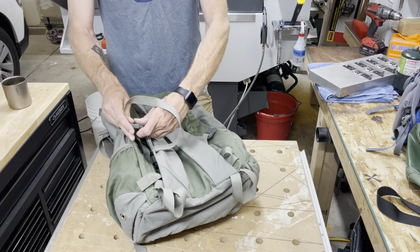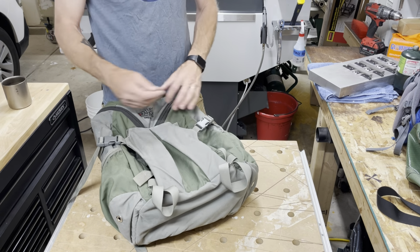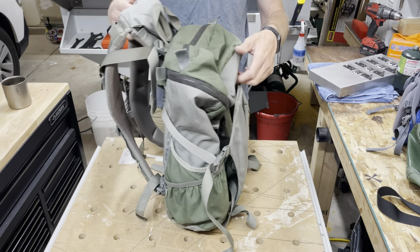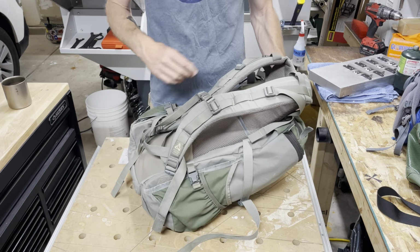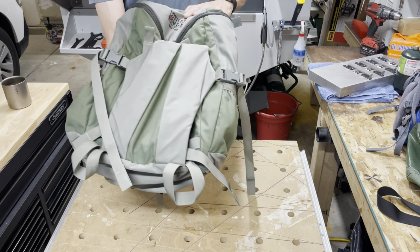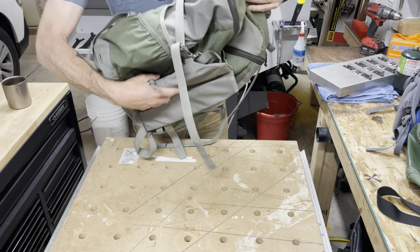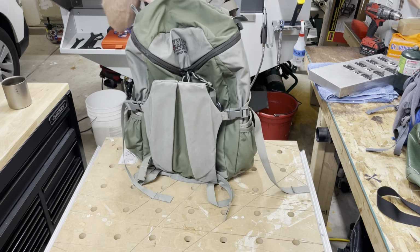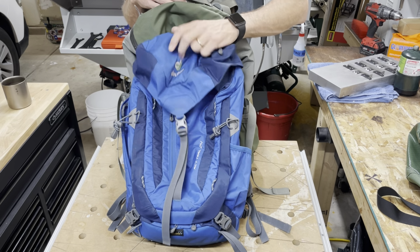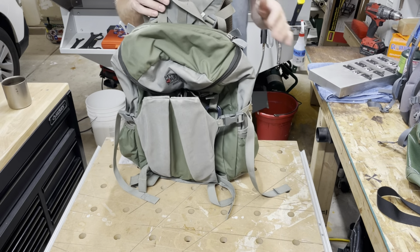To its detriment, for sure. It's the complete opposite of what you would see in an Osprey bag. I have a 40-liter Osprey bag. This is a 33 or something like that, and it is way lighter than this. But again, I think Osprey makes their stuff too light. That's why I would go with a Deuter personally. It's a good in between. More durable than any Osprey for sure, but not crazy heavy either.